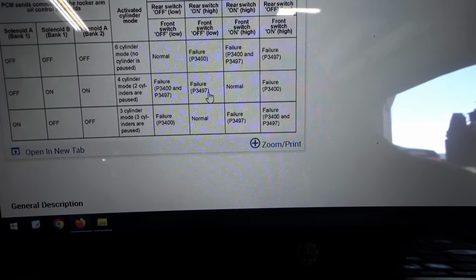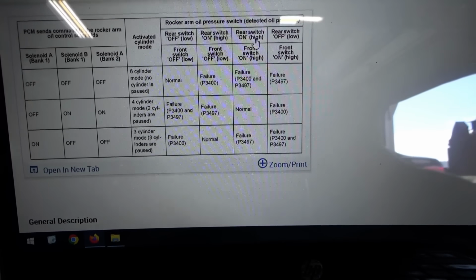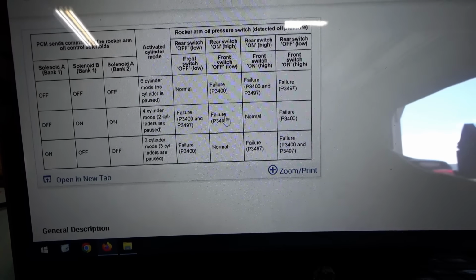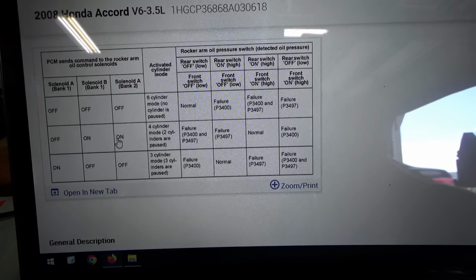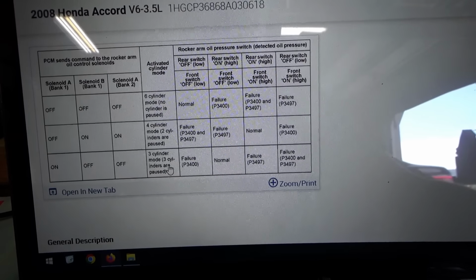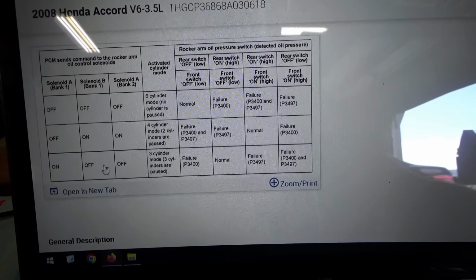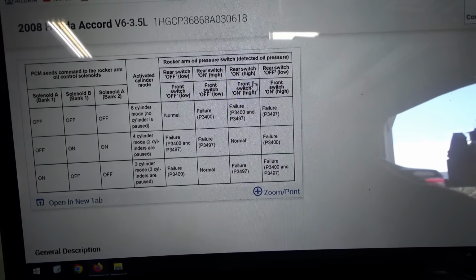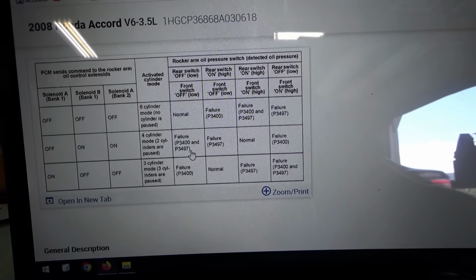But in any case, the normal would be both switches are on, the rear and the front. 3497 would happen if the front oil switch didn't respond to solenoid A bank 2 being commanded on. Okay, so there's two scenarios here. And the third scenario is in 3-cylinder mode, cylinder 4 is supposed to be active, so that solenoid's not being switched on. However, if that front switch is on when it's not supposed to be, it'll set the 3497. Okay, so we know what the computer's looking for in this case.